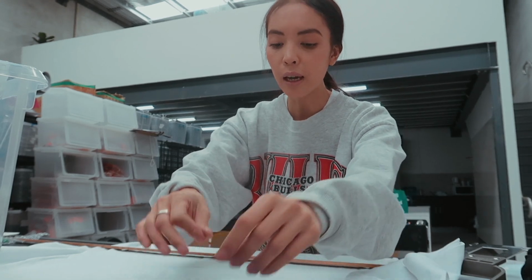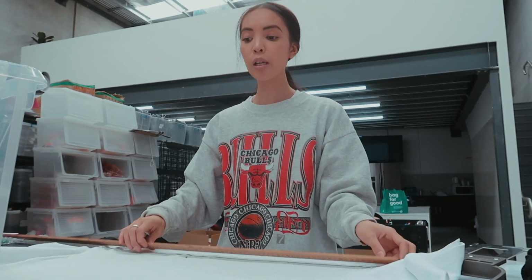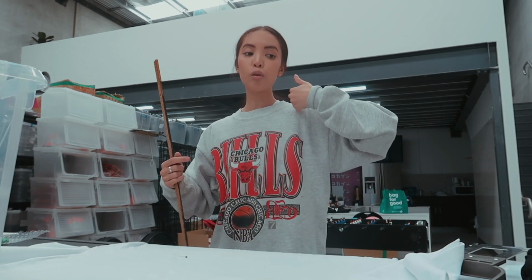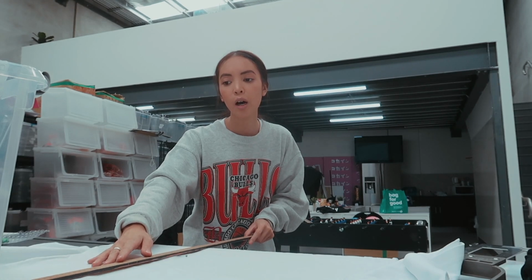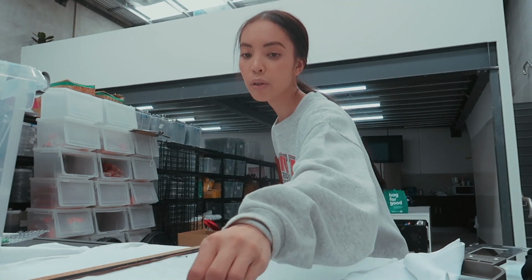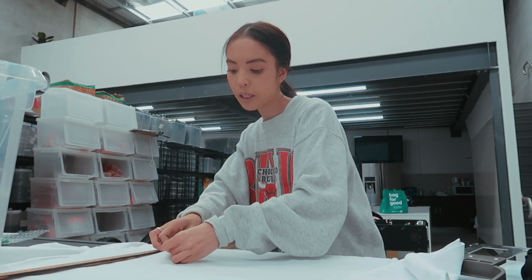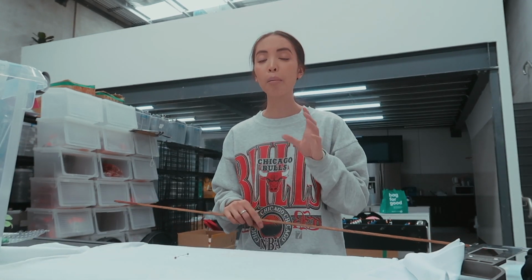So what I do is I always like to mark from where the arms are. And then the next thing I'm going to do is grab my ruler, and from where the t-shirt is, I'm going to mark it down so it's like a T shape. I will change the camera angle and show you guys, but I'm also going to grab another pin and pin the t-shirt. This mark that I'm making right now is where the bubble tee is going to go.